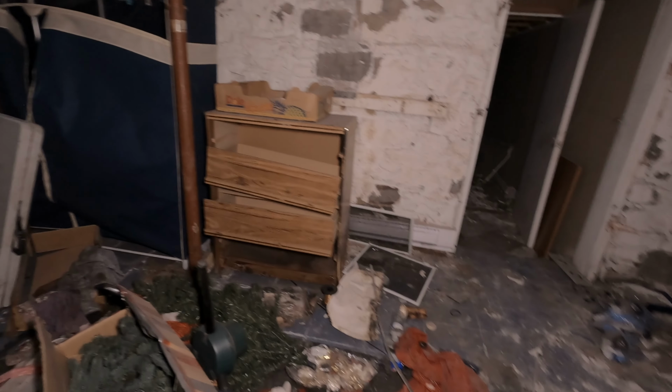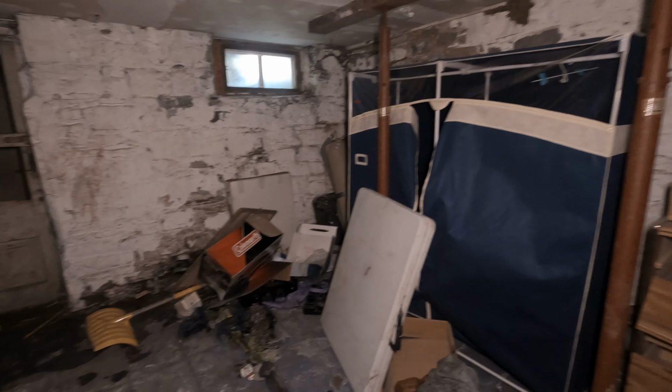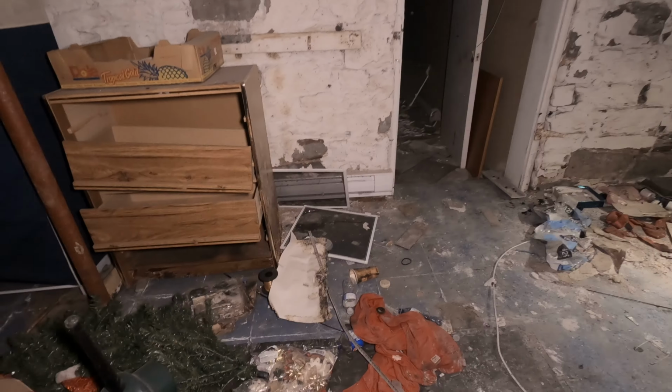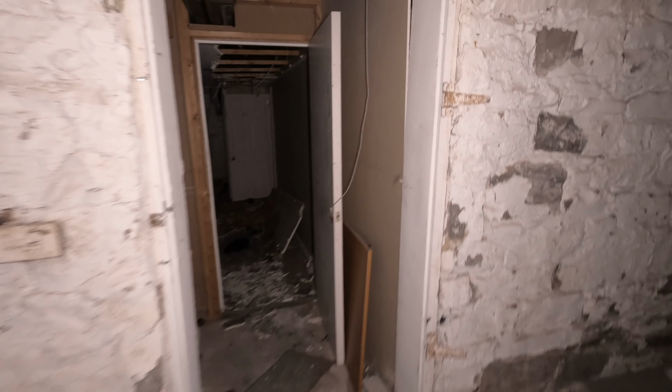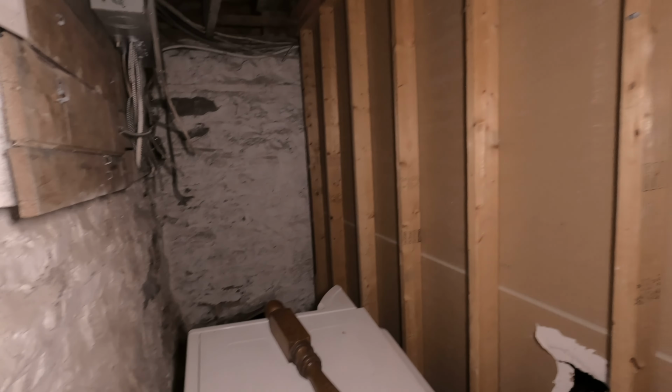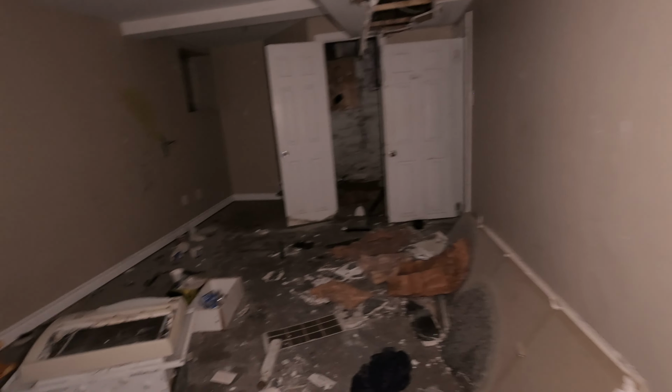Of course, no abandoned house is complete without Christmas decorations. They have one of those closets over there. Just a lot of junk. But moving on into the next room, in here on the left is the dryer that's been pushed over. And yeah, this room kind of smelled, I remember. Obviously they've been taking stuff out of the ceiling. There's not really too much going on in this room.